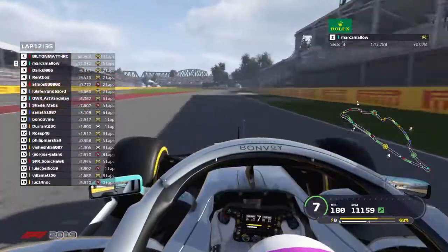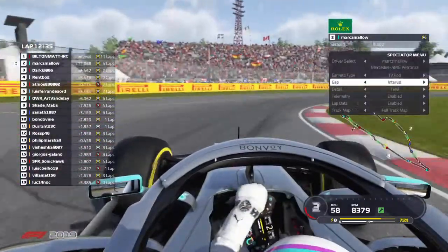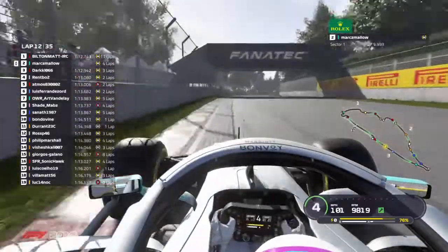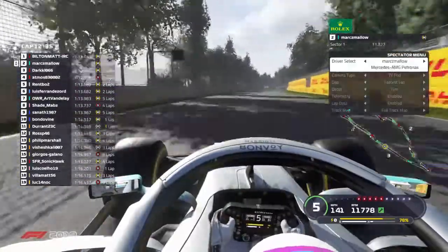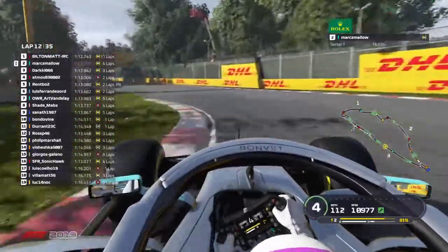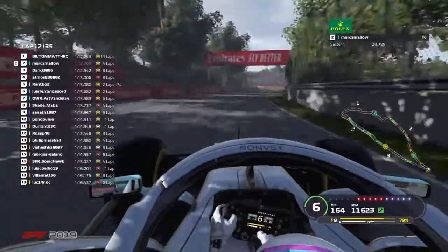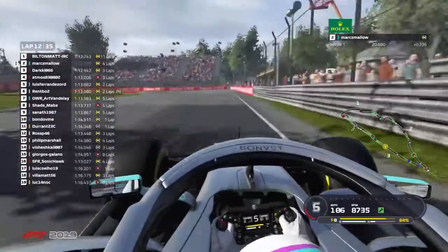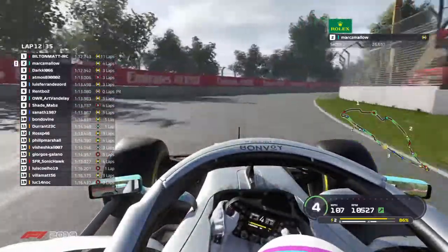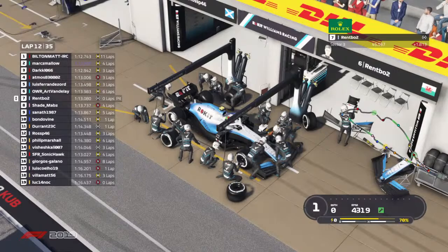Coming across the line, 0.078 seconds slower than his fastest lap, which is 1:12.709. Bilton and Matt just a couple hundredths of a second slower than him. Those two being the clear of the top drivers in today's race. Rentbo claims they've ruined their race, boxing onto hards till the end.